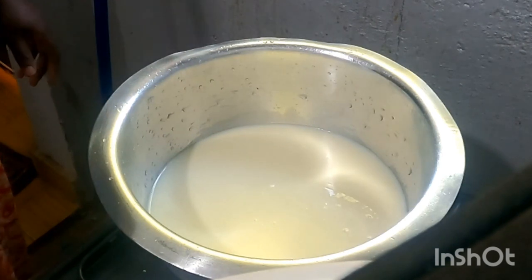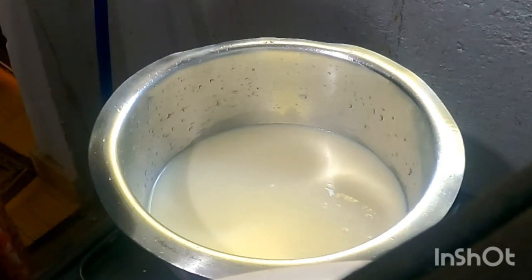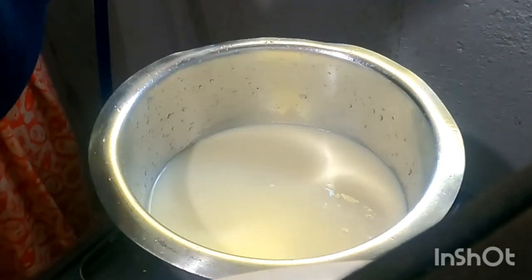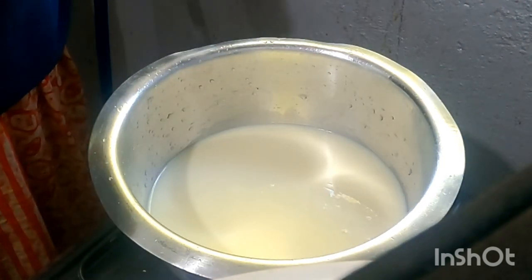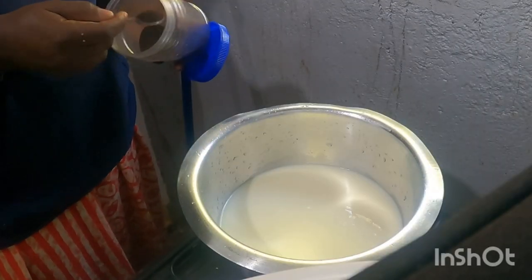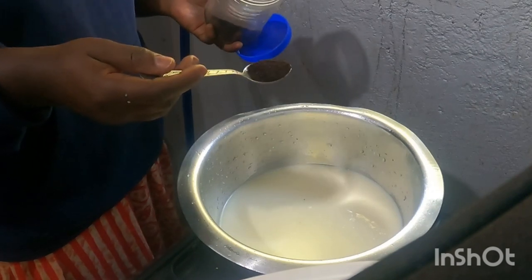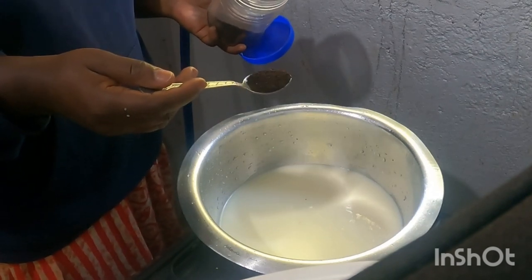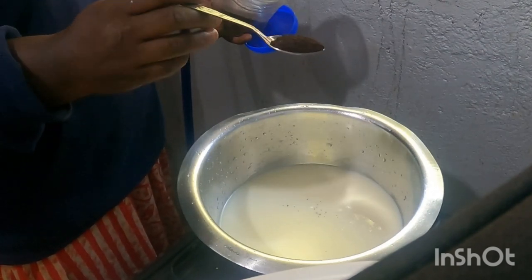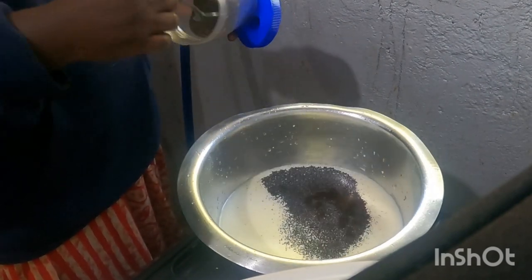Wait for it to boil. But since I'm not removing any other milk, I just pad my tea leaves. I like measuring by either kijiko, teaspoon. I call it kijiko, teaspoon, small teaspoon. I put like three of them.